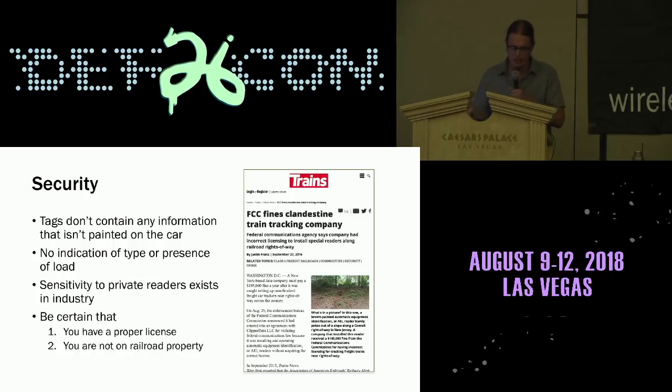And then finally, if you're going to try this, make sure you have a license of some sort, whether it's a commercial license for this application or an amateur license with privileges. Actually, any amateur license has privileges in this band. And make sure you're not on railroad property. That's really important for any of the stuff I'm showing you today. Railroads do not like trespassers, and they will prosecute.